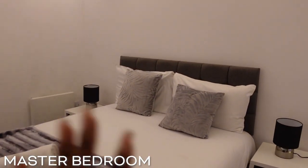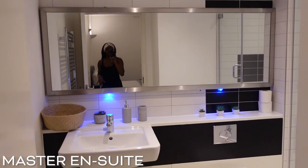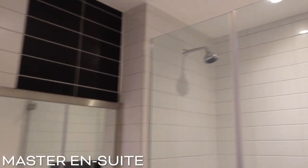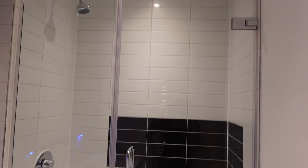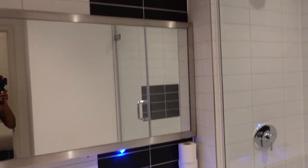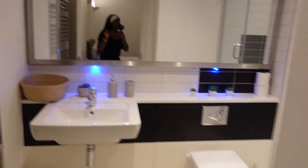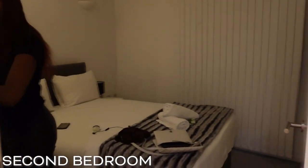So you've got a nice double bed, nice outside seating view. You've got one wardrobe here, another wardrobe here, and then we've also got an ensuite. Basically the same setup, besides the fact that this one only has a shower and not the bathtub too. But again, very big apartment. And then we go into bedroom 2, which is Kaya's room.